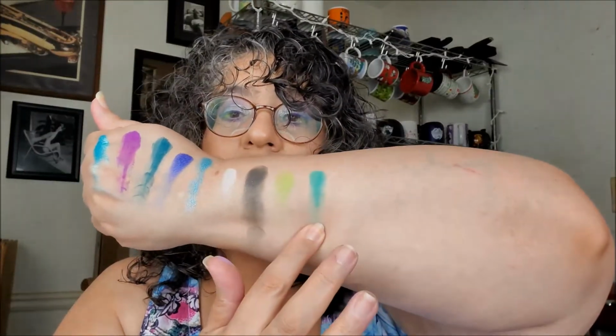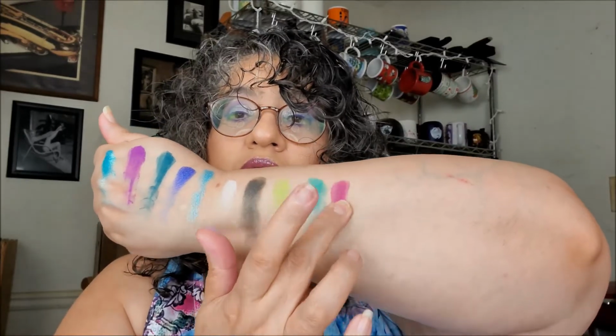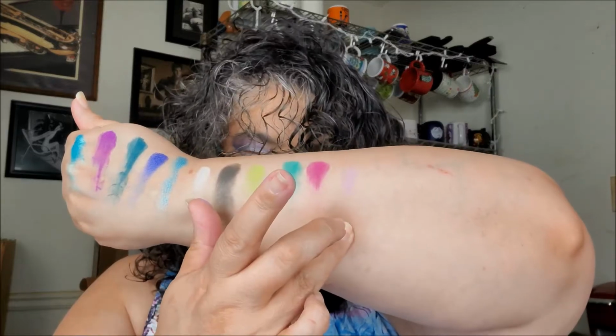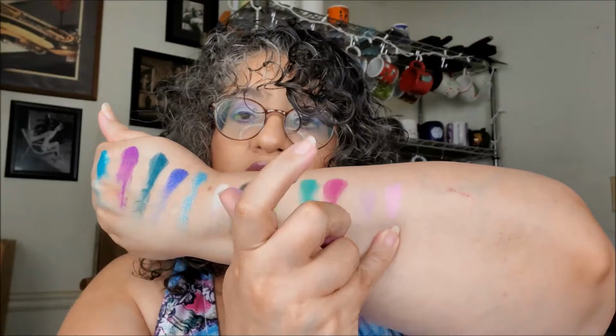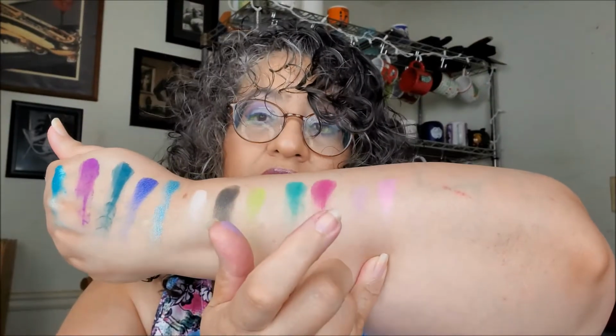We're going to try these last 5 shades. Let's see if it does any better. That one was a very pale purple. This one is also somewhat pale. It's a pink.